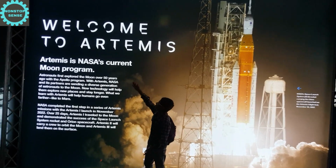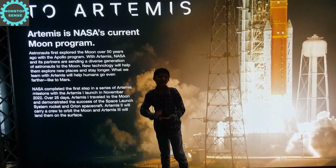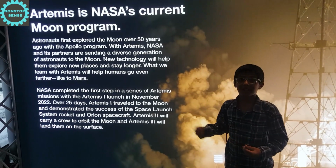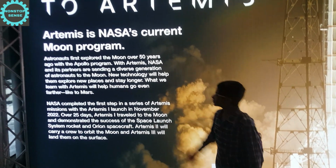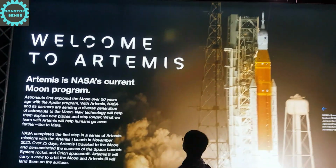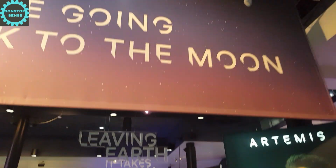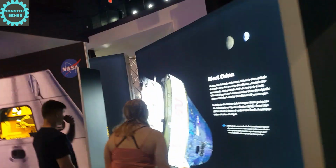ARTEMIS is NASA's current moon program. It's going to break the barriers this time. People to the moon for a longer period of time. Look, but that's going to be miles wide. That's going to be 500. That's real.